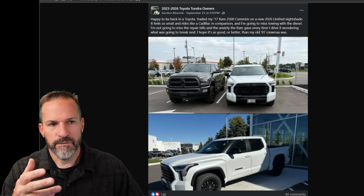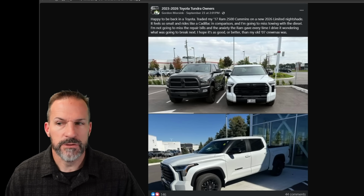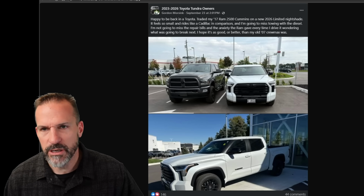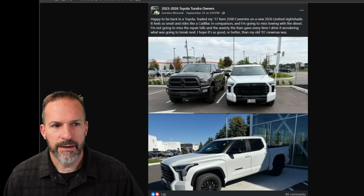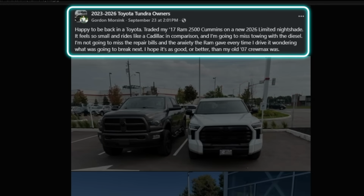And just to prove, again, the grass is always greener, right? If you've got a Toyota and you're concerned about these issues, you're trying to jump ship. And then if you've got a GM, you're trying to jump ship to Ram. And this guy has a Ram and he's jumping ship to Toyota. He says, happy to be back in a Toyota, traded his 17 Ram 2500 Cummins. Of course, those had a lot of problems.